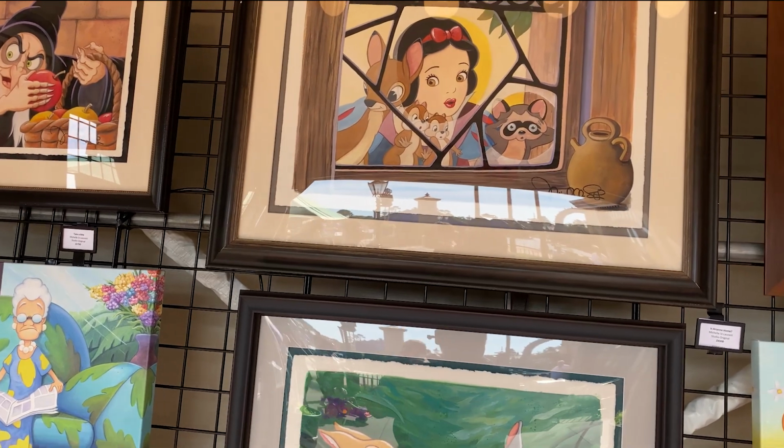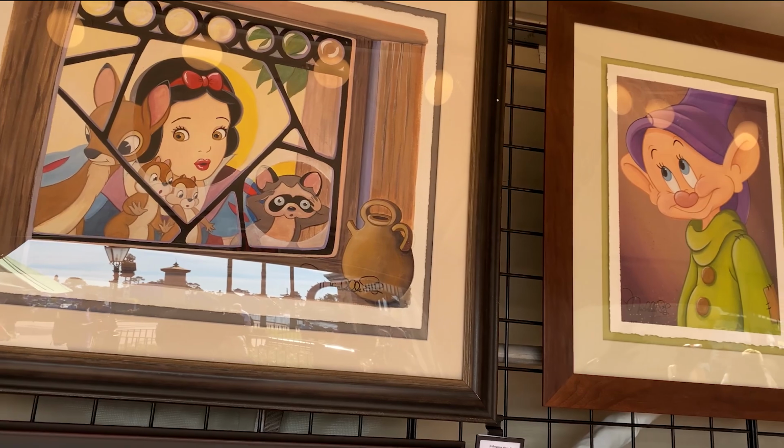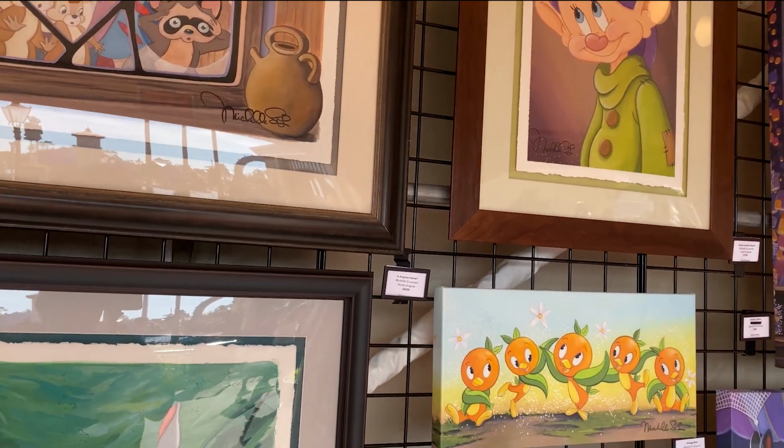Let's see, that is an original right there. That's a studio original, and that is $4,500. And since it's Disney, you can ask to see if there is another discount on top of that.